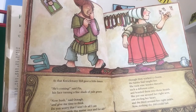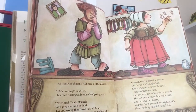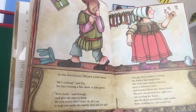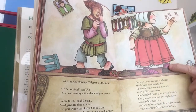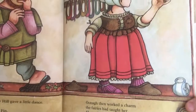Una then worked a charm the fairies had taught her. Oh, she can do magic. She took nine woolen threads, each a different color, and braided them into braids. She put one around her right arm, one circling her heart, and the third around her right ankle. Now, nothing she did could fail. So she made a little magic spell to help her plan.